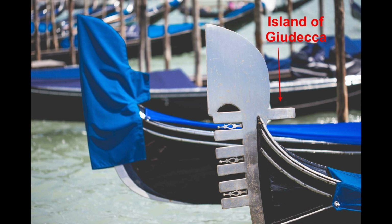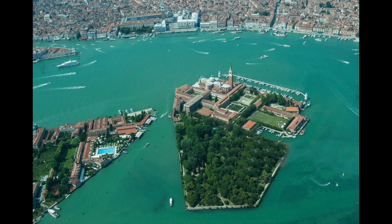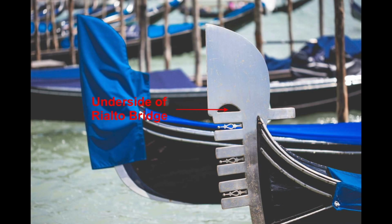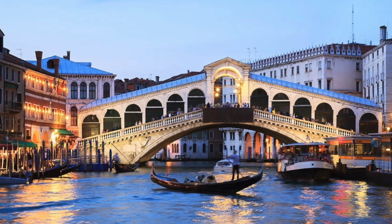The tooth jutting out backwards symbolizes the island of Giudecca, shown in the foreground of this picture. The curved top signifies the Doge's cap, the Doge being the chief magistrate in Venice. The semicircular break between the curved top and the six teeth represents the Rialto Bridge, shown here.